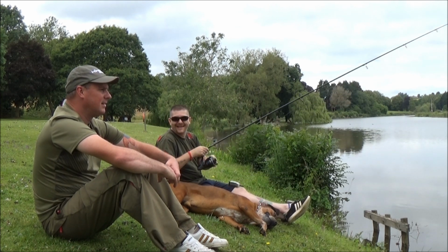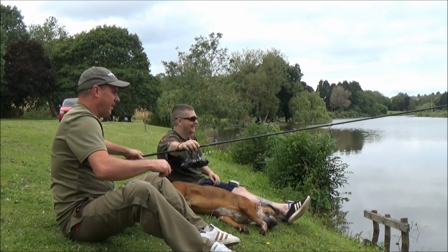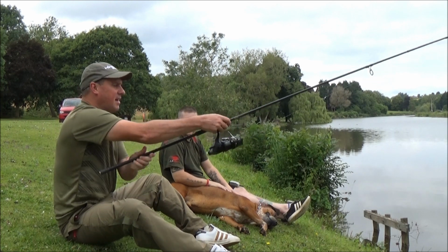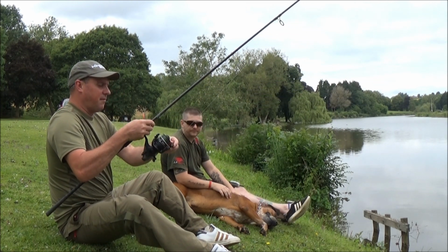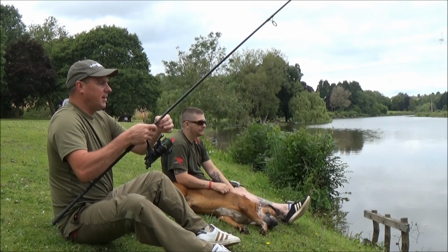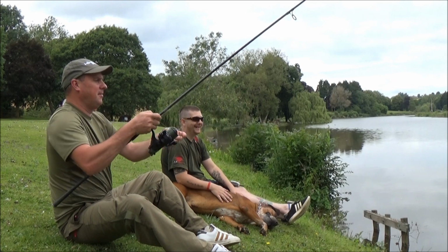Can I have a go? Yeah, let's have a little crack. We take turns in having casts. This floater rod hasn't come out for at least a year, and I had to tie a new hook length because my hook length had about half a dozen knots in it.